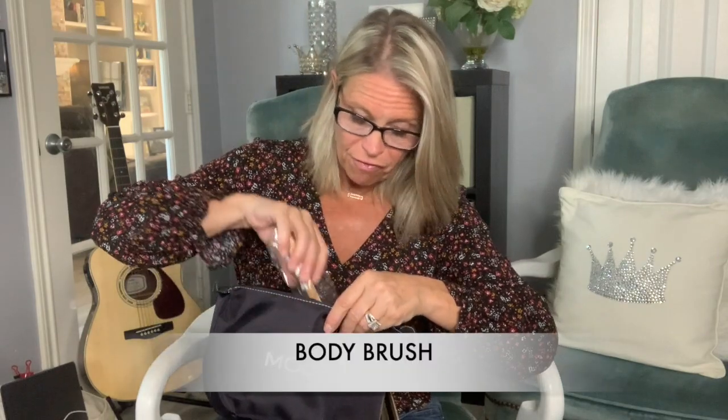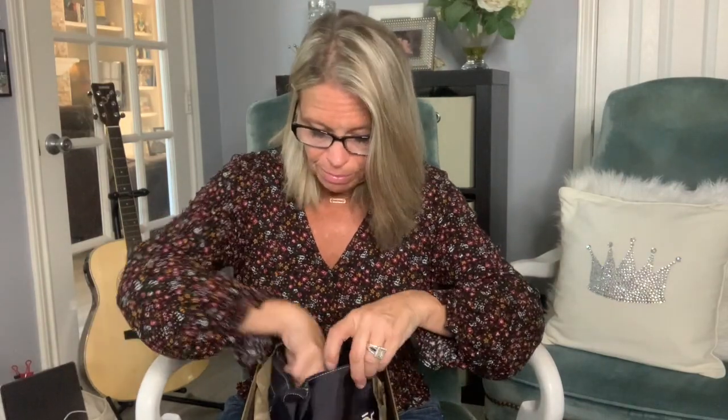Okay, so now, I'm really excited. What is in this pouch? I think I know what it is, but I can't wait to look with you. First of all, my body scrub brush, which is awesome. Oh yeah, this is amazing. This is so good before you do any kind of lotion or anything on your body. Scrubbing your skin all over is just fantastic for it. It gets rid of all those dead cells. So I love this.